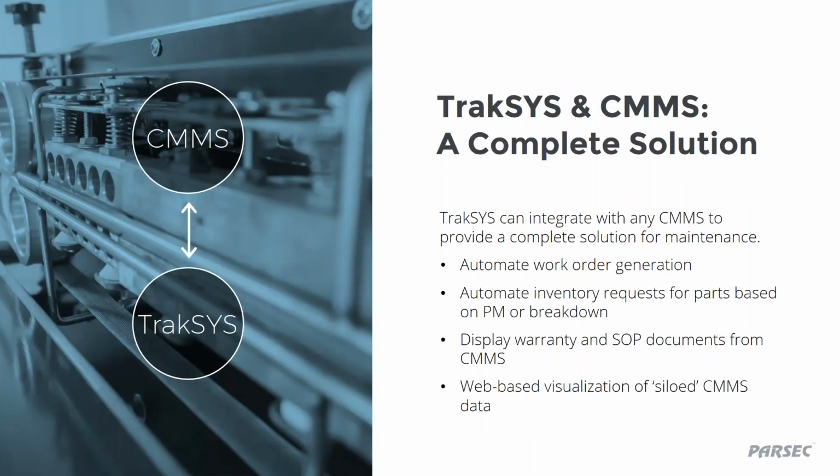And lastly, how does TrakSYS fit in with dedicated CMMS systems? Certainly we're going to be showing you a lot of maintenance capability in TrakSYS, and one of the questions that may come up is: is TrakSYS a CMMS, or does it replace my CMMS, or does it work with my CMMS? And the answer really is, it can be all of the above.